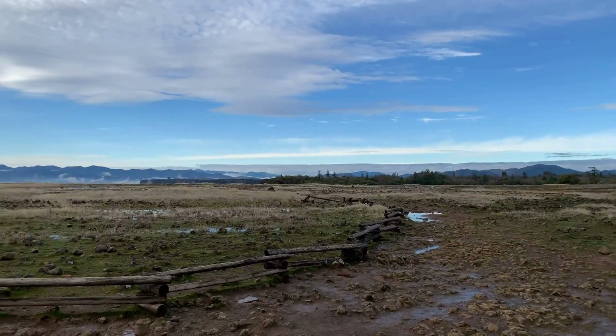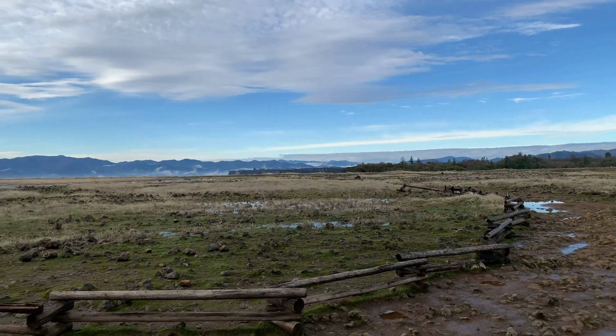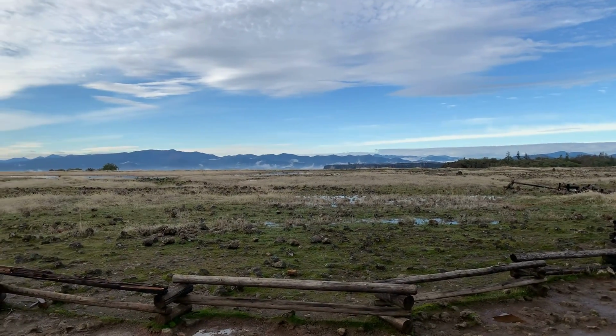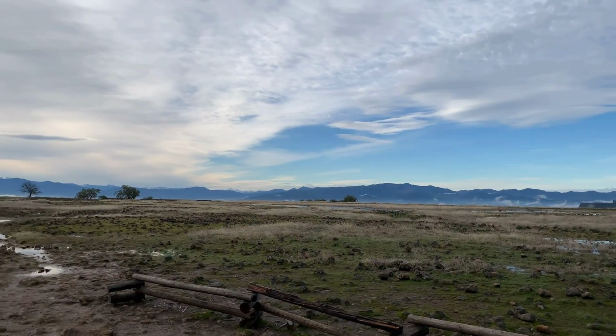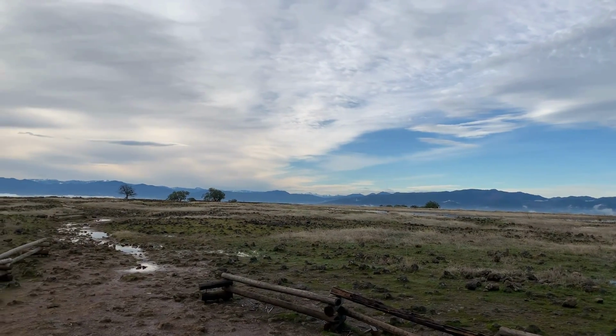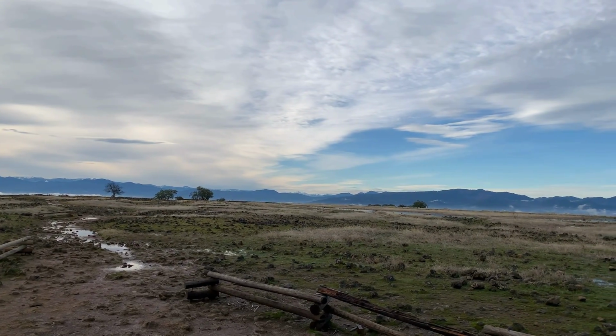Right over there is lower Table Rock, and I'm going to hike over there. Set up the camera. We've got the Trinity Alps out there, I think. Yeah. Beautiful.